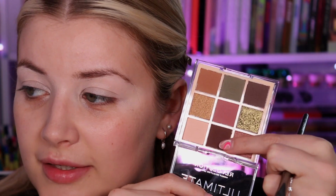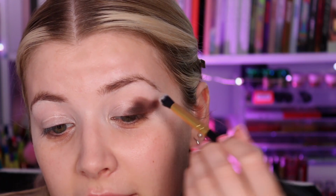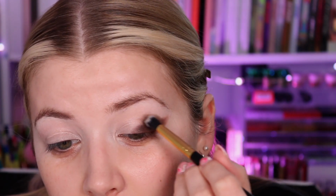I'm going to go in with the darkest shade here, taking that with a Morphe E62 brush, and I'm going to apply that in my outer corner, flicking it out and putting it a little bit higher in the crease because I don't want it to be really pigmented, I just want it to be easy to blend. Then I'm going to take this Profusion brush and go in with this matte green, apply it where I've just put that darker colour and pack it on. But then I'm also going to take that same colour right through the crease. Don't worry if it looks messy because I'm going to be blending it all out anyway.